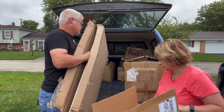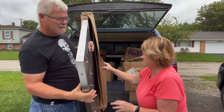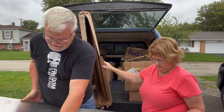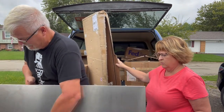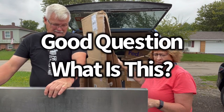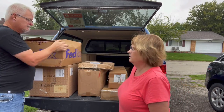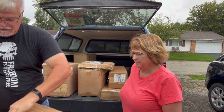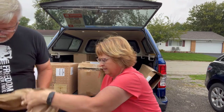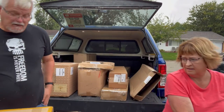What do you got? I don't know. What's the other side look like? Is that an industrial... It hangs. Looks like you got the tailgate full. I got tailgate full. Diffuser. Aroma diffuser. It's in a box of its own.